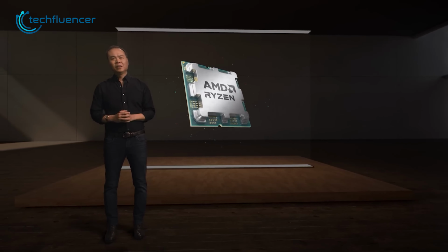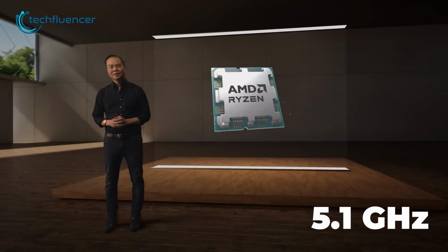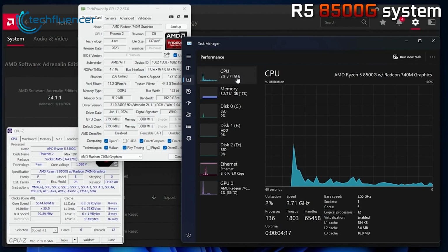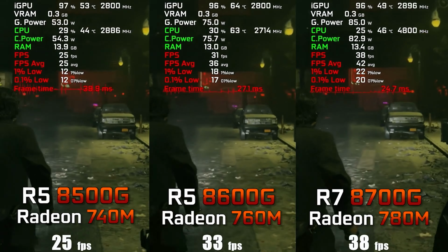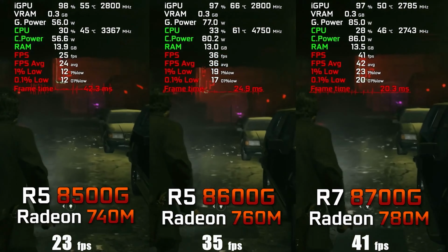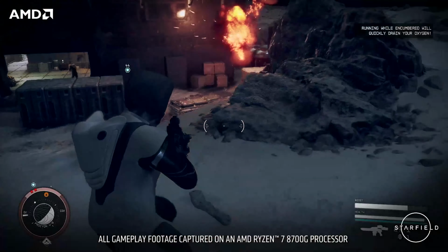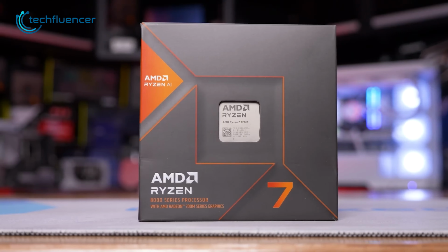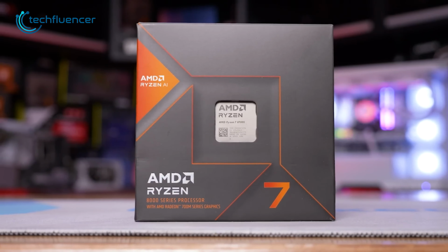The 8700G boosts tremendously quickly at a 5.1 GHz max boost on just one core, a substantial 0.5 GHz uplift over its predecessor. Plus, even under heavy all-core loads, we've seen the 8700G sustain about 4.7 GHz, which already matches the 5700G's single-core peak. These lofty clock speeds translate to raw performance gains, especially for tasks that primarily leverage one or two threads. The underlying Zen 4 architecture further contributes IPC improvements to widen the overall margin in favor of the 8700G.